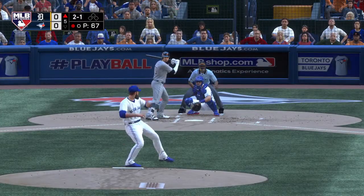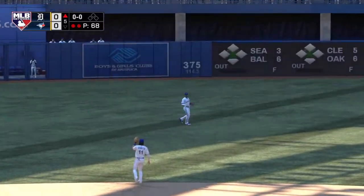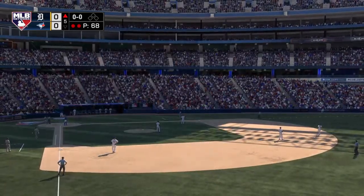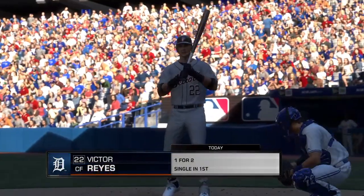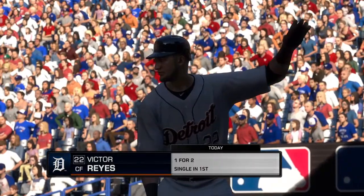The 2-1. Line toward the alley in left center. Gurriel comes on and makes the catch in shallow left for out number 2. Now batting, the center fielder, Victor Reyes. Now at the plate, Victor Reyes. A hit in 2 tries so far.